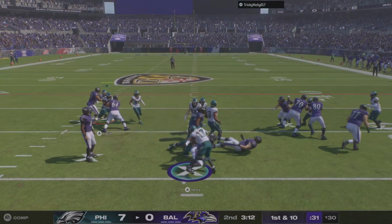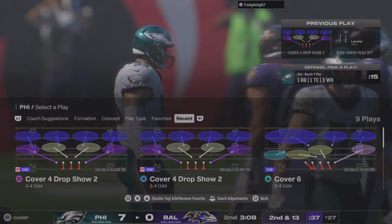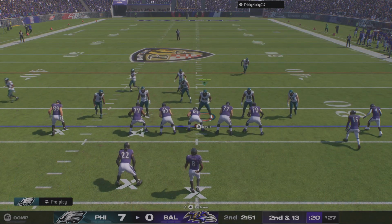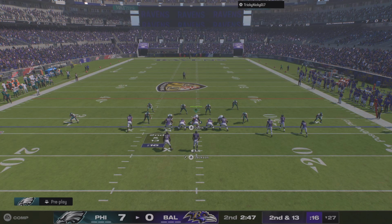They'll start out on the ground with Henry. And he is crushed in the backfield. Defenders firing through. Shut it down right away for a loss of yardage. After the loss of 3, it is 2nd and 13.